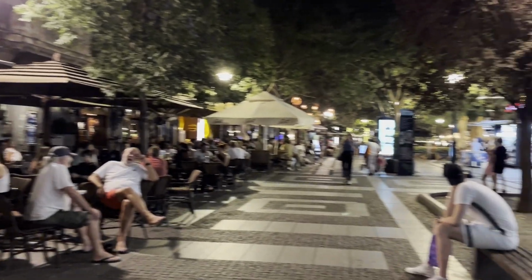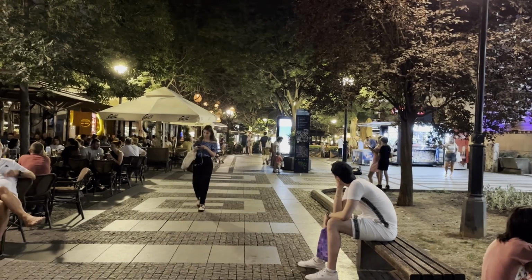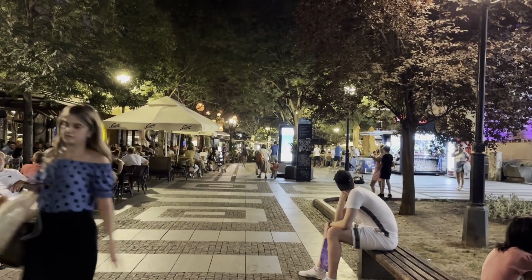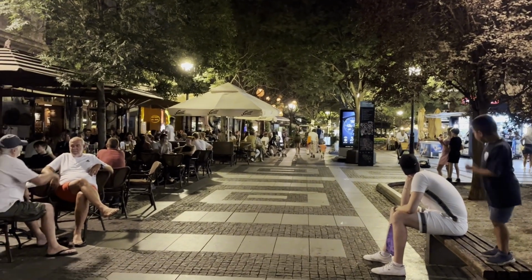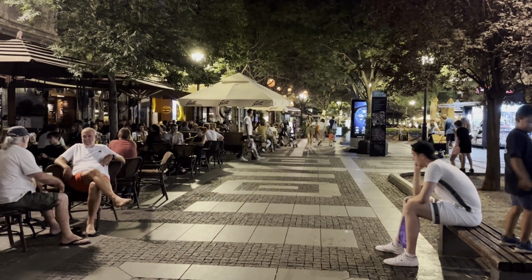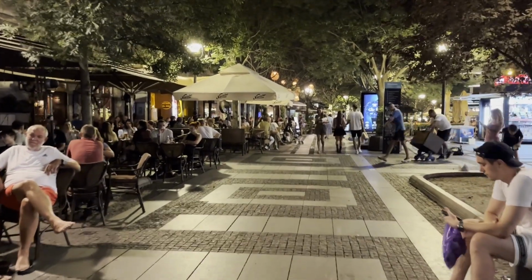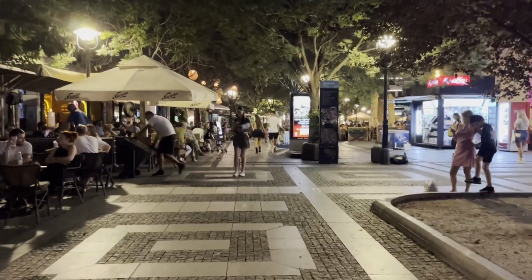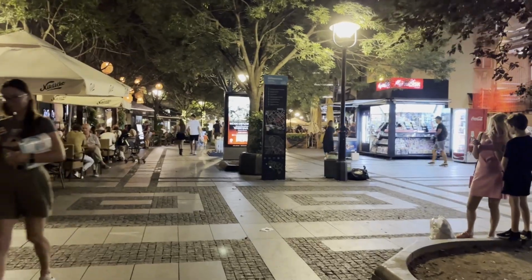This is Obilićeva Venac, one of the pedestrian streets in Belgrade. It actually goes along next to Knez Mihailova, the bigger street, but this one is much smaller. It has some bars and restaurants on here. So we are in the really center of the old town of Belgrade.